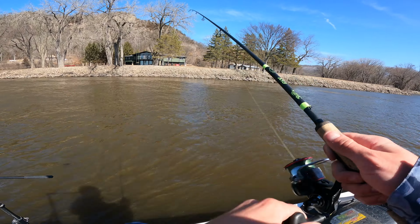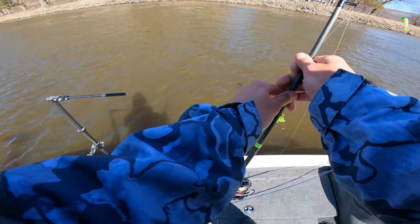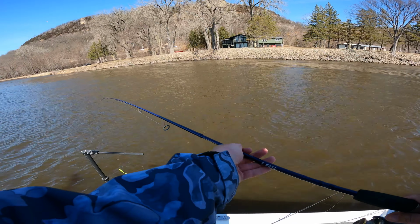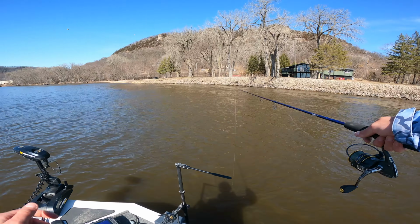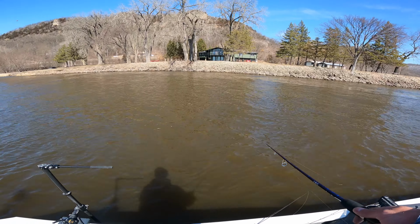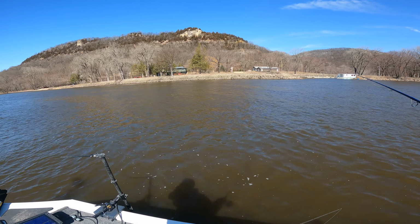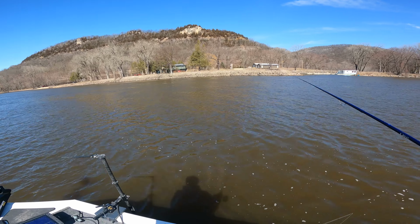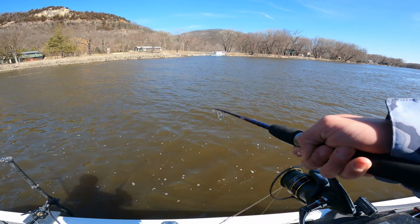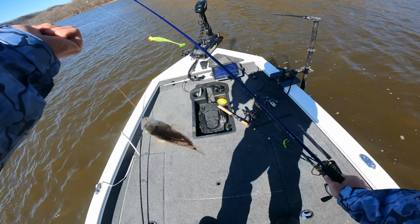Let me try something different. I'm gonna use the same rig, but I got one rigged up with a live bait rig, so let's try that. I'm gonna try just jigging this thing for a little bit. Smack the live bait. I'm gonna put it in spot lock.